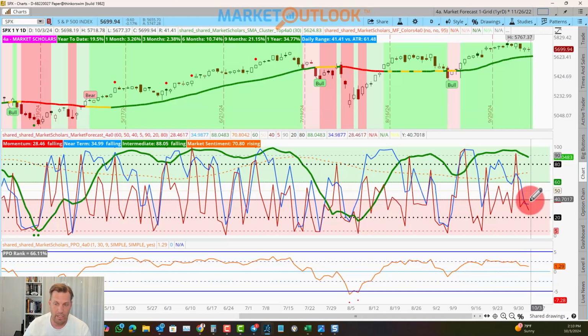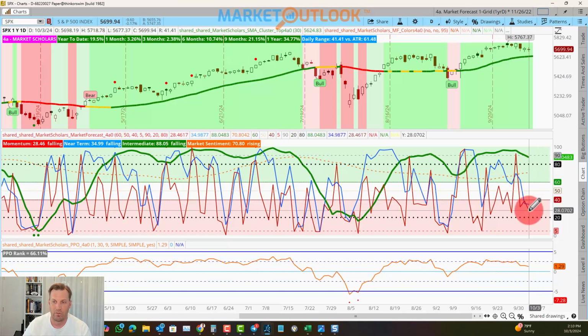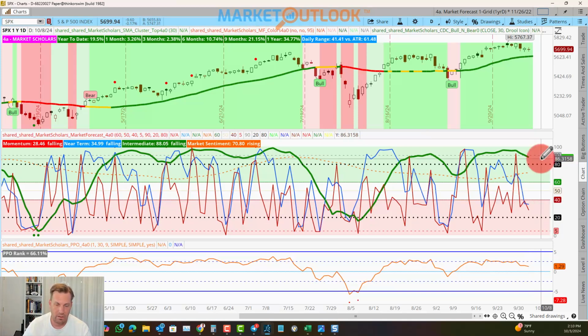Again, we'd have 2 days to go from being below 40 to above 80. Ideally, you'd want tomorrow's momentum line to jump pretty high, like it did here, and get up above 80 tomorrow, and that would ideally push the near-term line above 80 on Monday, right?